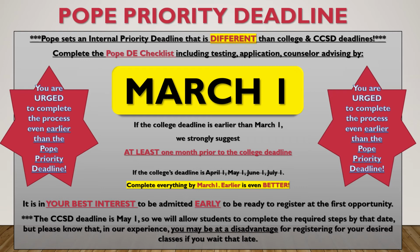Please do not wait until March 1st to ask for the meeting. Please do not wait until a week before to ask for the meeting. We would encourage, if you look at the stars on the side, you are urged to complete the process even earlier than the priority deadline. Again, the earlier the better.